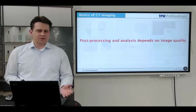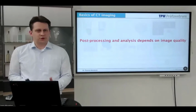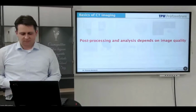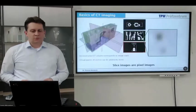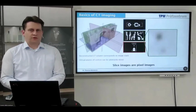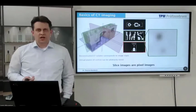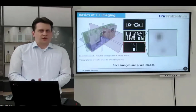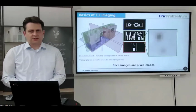Or to apply a porosity inspection to a part where the resolution is so poor that you cannot resolve the pores in their size. So all this depends on image quality. And so the rest of the presentation will be mostly about image quality and then also on AM parts on the process chain.